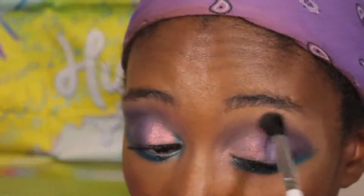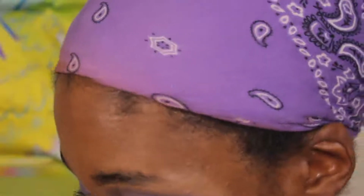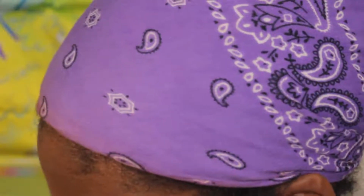Oh, I forgot to tell y'all, I got some free brushes apparently with my purchase. I don't know how that ended up happening, but I got this brush, which is a nice little blender brush, if you will. And then I got another double-ended brush.